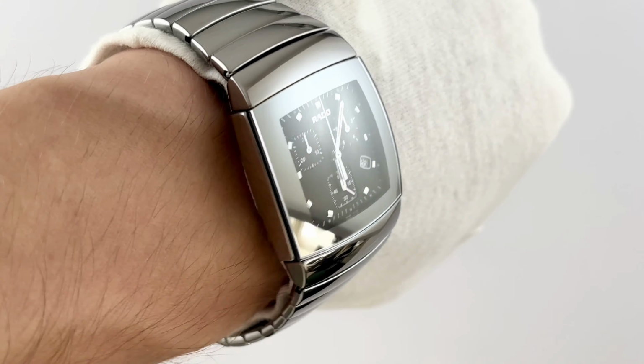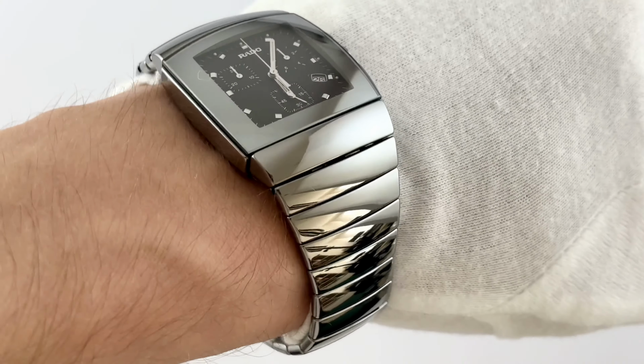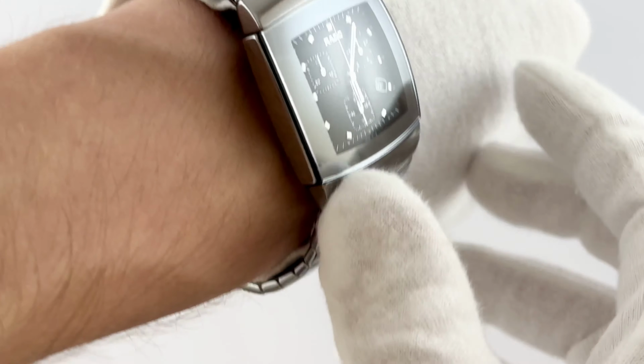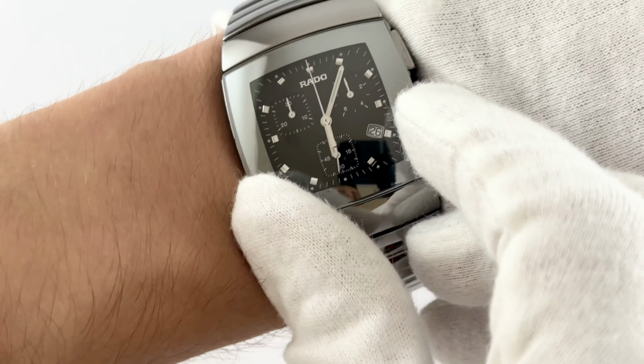The ceramic case and bracelet are highly resistant to scratches, maintaining the high-quality appearance of the watch. Swiss-made, these watches guarantee quality and durability.